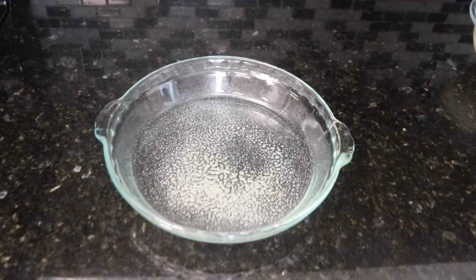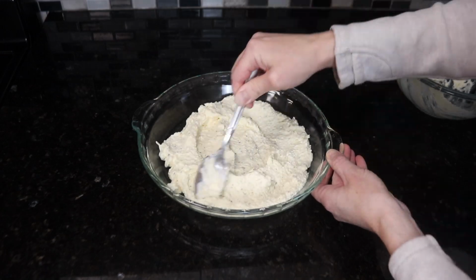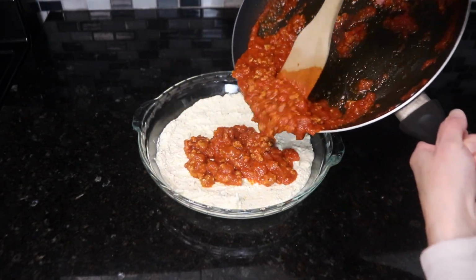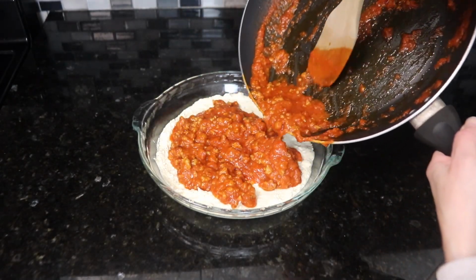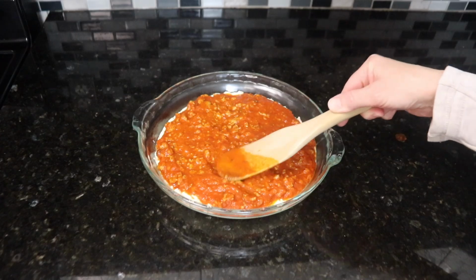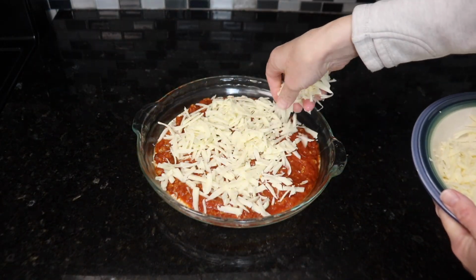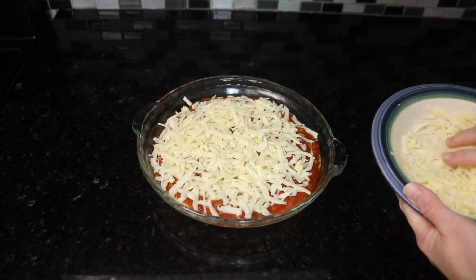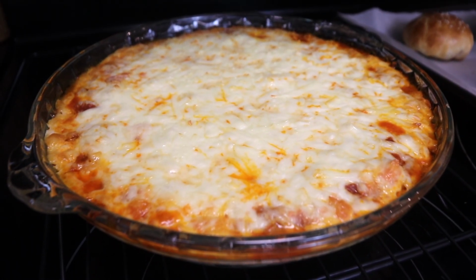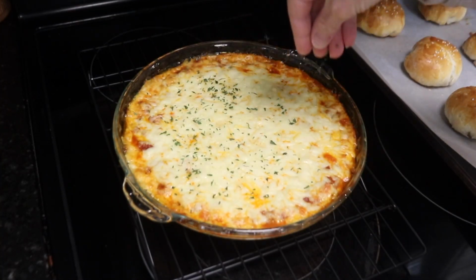Next, I greased my 9-inch glass pie plate and then spread the ricotta mixture evenly all over the bottom. On top of that, I poured the meat sauce. Lastly, I sprinkled the shredded mozzarella cheese all over the top. This bakes at 350 degrees for about 10 to 15 minutes or until everything is heated through and the cheese is bubbling and golden. I sprinkled some dried parsley on top just for a little garnish.